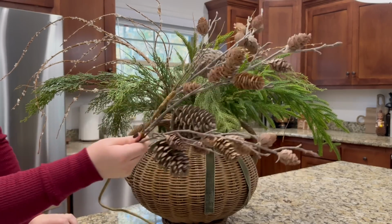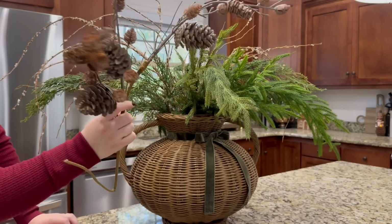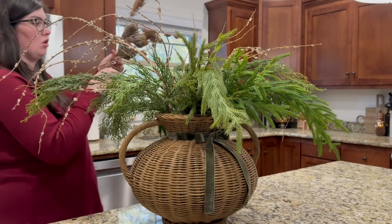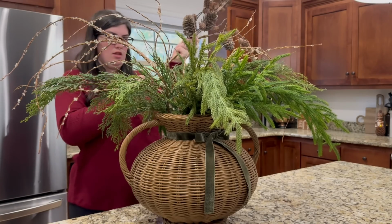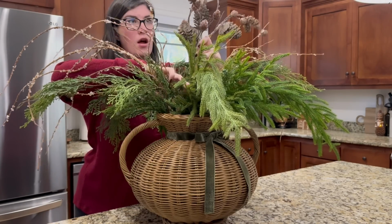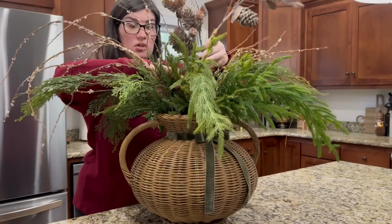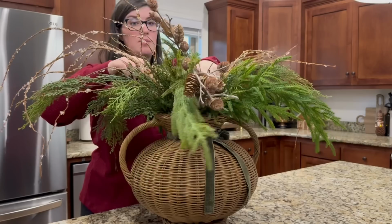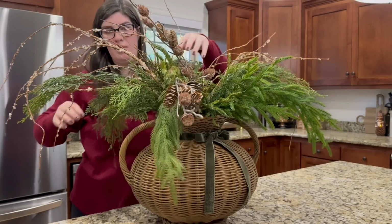And the very last stem I'm adding are these pinecone ones. These are a faux branch that I got from Kirklands, I think 4 years ago now. They have not brought them back in the last couple years, which honestly makes me sad because I would absolutely get more of them.